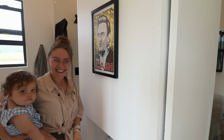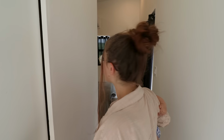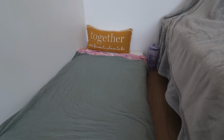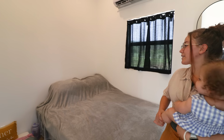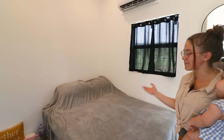Thank you. And then coming out of the bathroom, this also slides really nicely and closes off. This is the bedroom. We don't bed share. That scares me, but she's got her little bed on the floor. And so it's pretty great because I can just roll over, take care of her in the middle of the night, and I don't have to get up and walk to another room. It's also kind of terrible because every time she wakes up or stirs, I also wake up. So it's both good and bad.